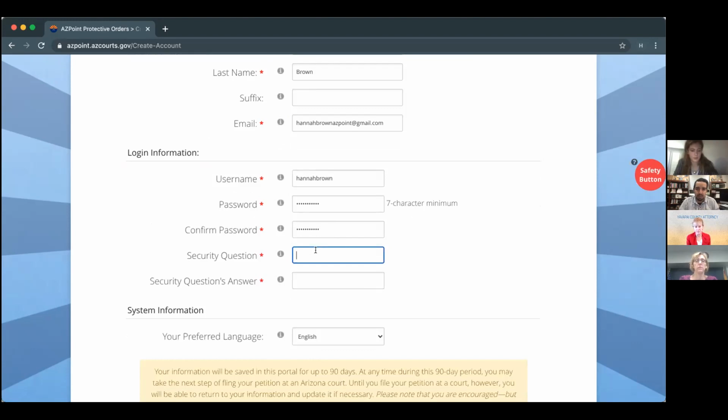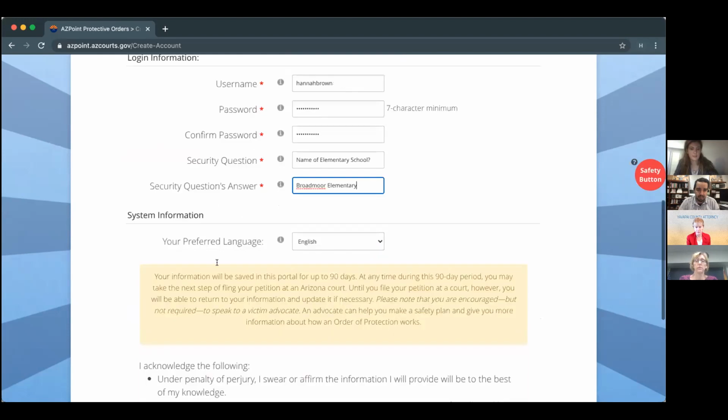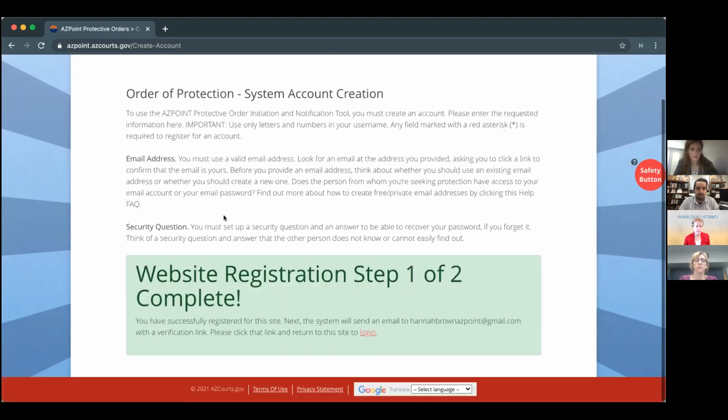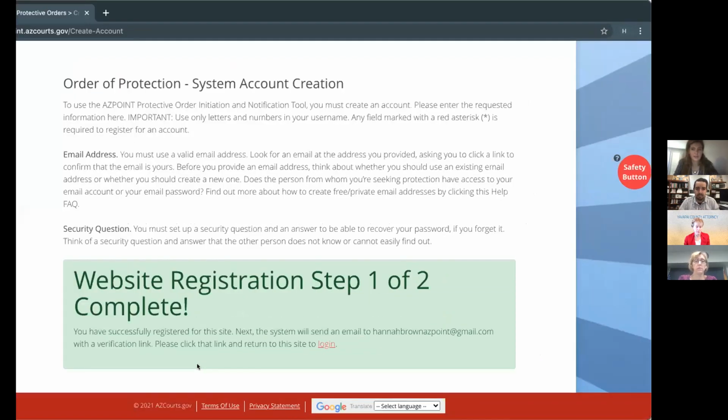And so let's see here. And then the answer to the security question. And then the preferred language. And so we have registered, and it's asking us to click a verification link sent to the email. I created an email account that is just a test email account for this. And so I will go in and click the link that the AZpoint system is going to send me. It's just going to take one quick moment.